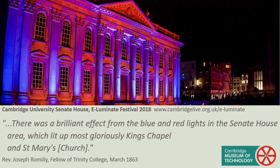Alas, no illustrations of these illuminations appear to have been recorded, but they did set the precedent for the Cambridge Festival of Light 150 years later.